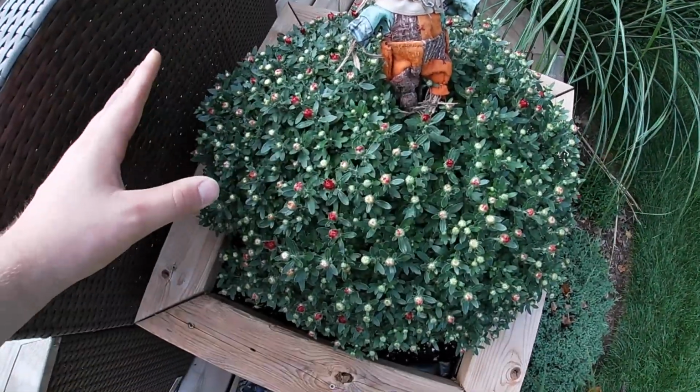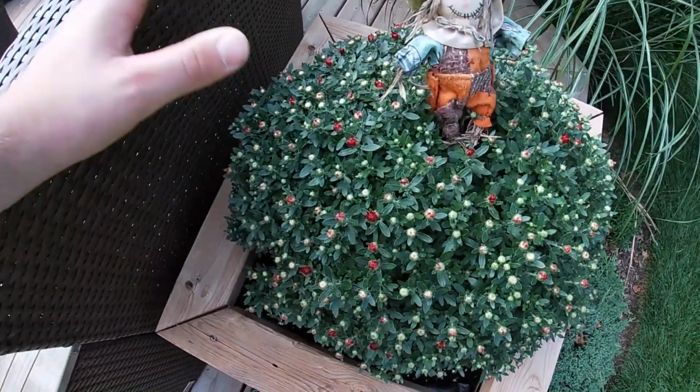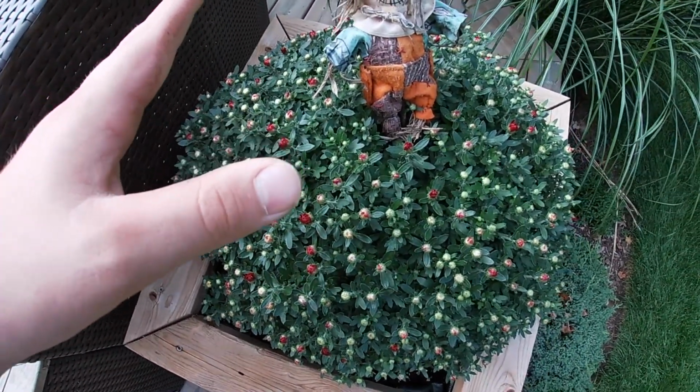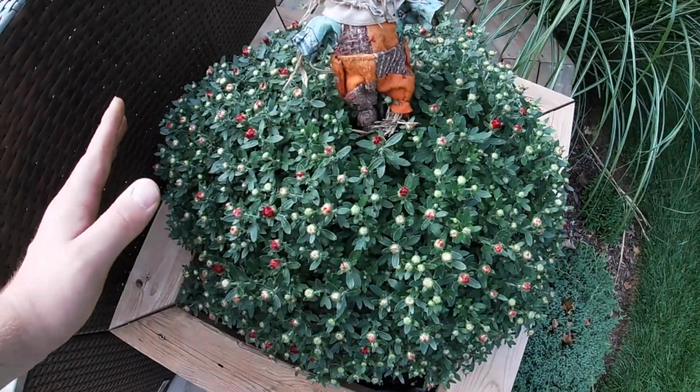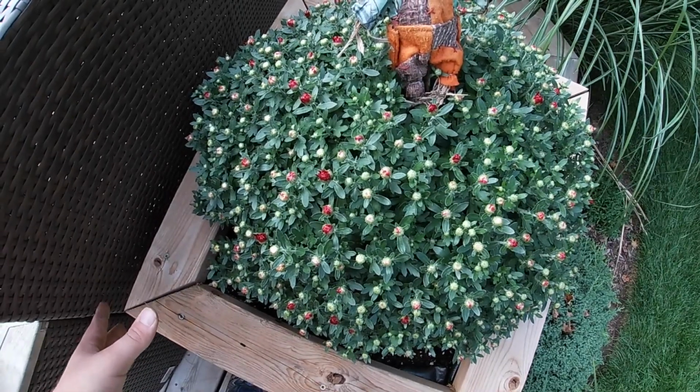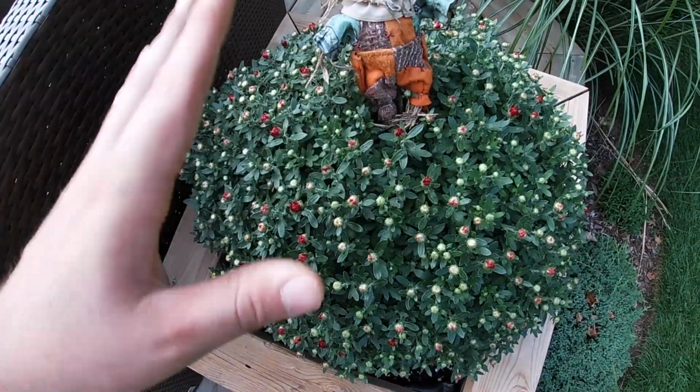They don't last much longer after the first frost, so they don't last long, but they always give great pop of color. They're a great thing to add to your lawn if you want that extra pop of color once your summer annuals are gone. These are planted with daisies. They're gone. We added mums in to keep that pop of color for the rest of the year.